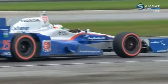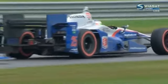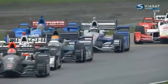You're fine on fuel? We're good on fuel. Does she have anything for the leaders at the finish? Depends what the other guys have got. I think we're in pretty good shape, but we'll see what they've got. Rob Edwards on the stand for the 25 car with Andretti Autosport.